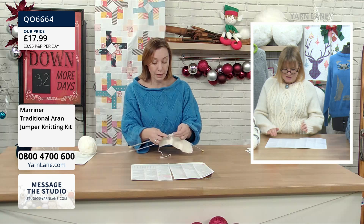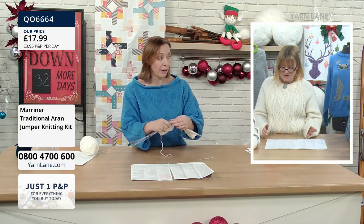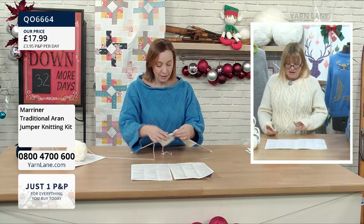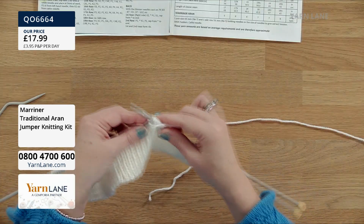Because this is a 30 to 40 inch chest, you could knit this for men. I don't see why you can't use the cable pattern to do that. You probably wouldn't want it quite as long for a man, would you? No, but you can choose the length. If it goes 30 to 40 inch, this can be for men or women.